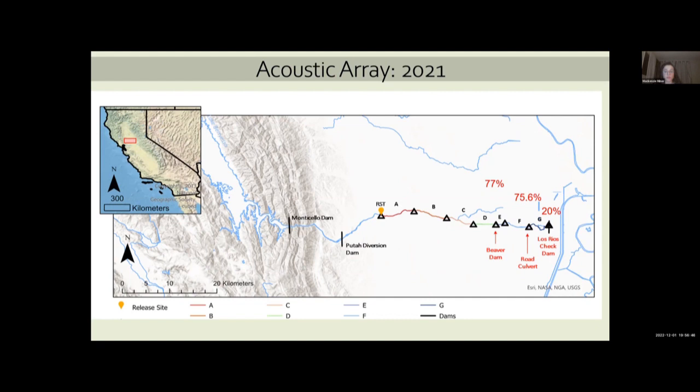And at each of those possible obstructions, only the check dam really stood out as impeding downstream movement by juvenile salmon. Passage rates at the large beaver dam and at the road culvert were about 77 and 75 or 76% respectively, whereas only 20% of the individuals arriving at the check dam were able to pass it successfully.